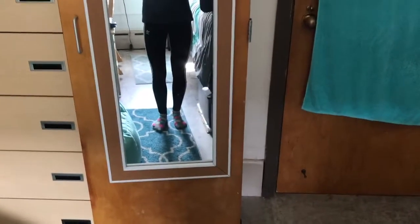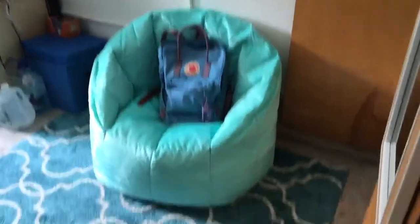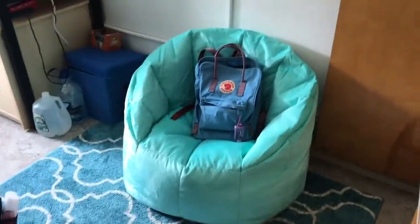Then I just have my workout bag right here. Don't have anything in it because I haven't worked out in a hot minute. And then I just have a full body mirror on the back of my closet door. And then I just have a bean bag with my school bag on it. I got it from Walmart, I think.